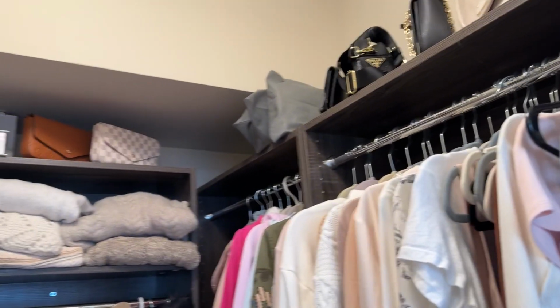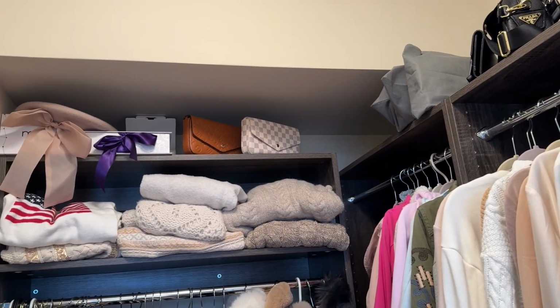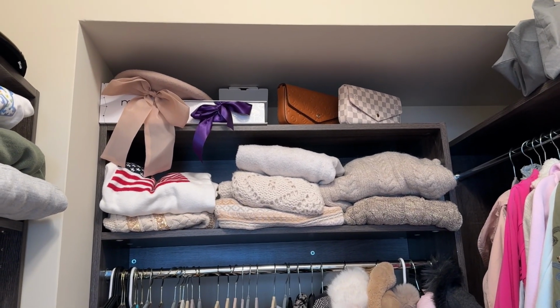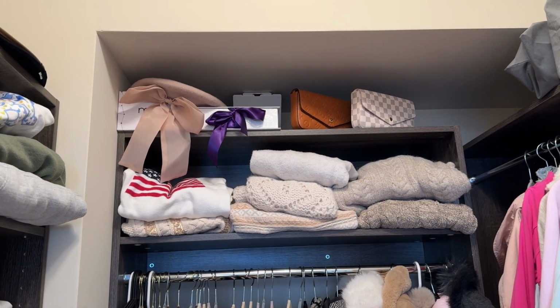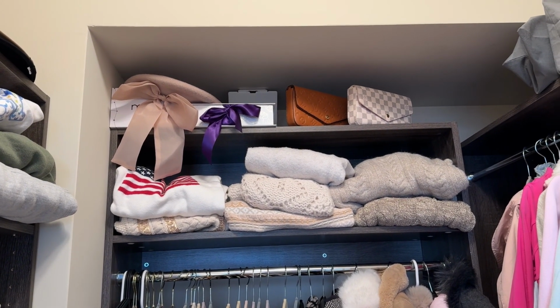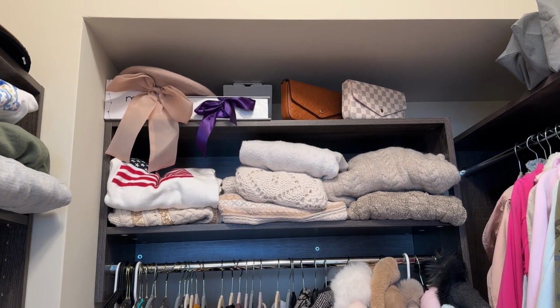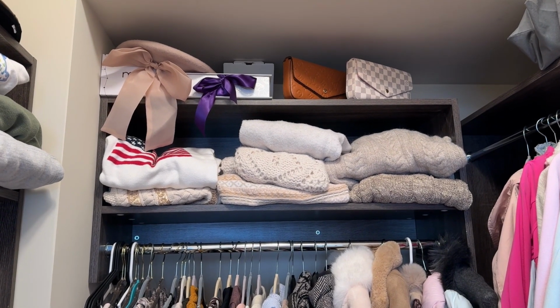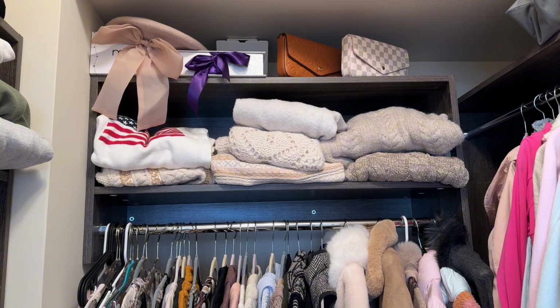If we move over here, I've got two of my pochettes that are just too cute not to have out. This is like a little lingerie box I got once, and I was like, you're adorable, and I put it in the closet. Then I have a cute little beret. I got that from a boutique that I don't remember where, but if you give me a minute, I can probably try to find it for you. The rest are all sweaters that are just a little too heavy for hangers and that I often reach for, so I kind of want them in my eye line.